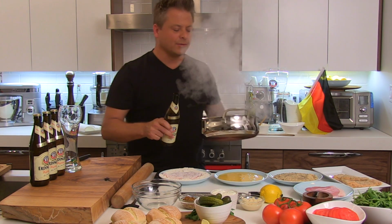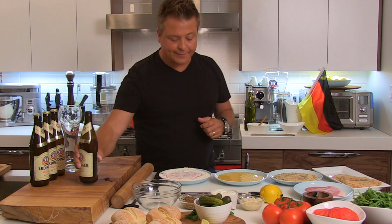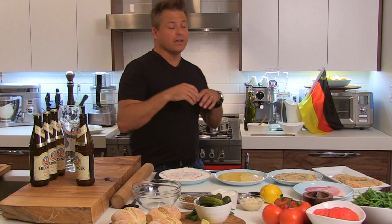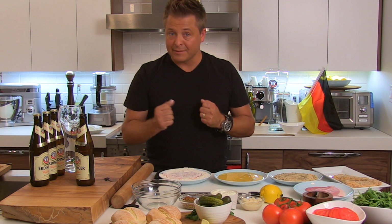What's happening is it smells incredible. I'm bringing up some of the goodness off the bottom of the pan, and I'm beginning to develop that sauce, which I'm really excited about. I'm just gonna let that beer evaporate off completely. When it's done evaporating, then I'm gonna put it in the bowl to cool and then mix up that sauce.